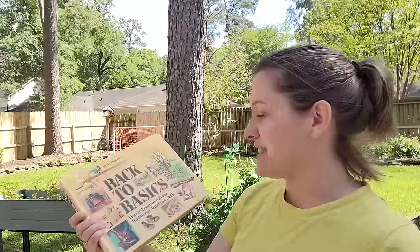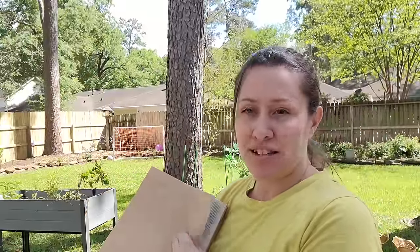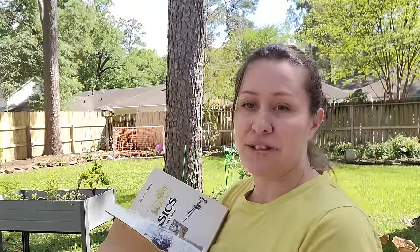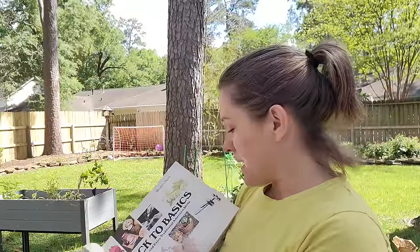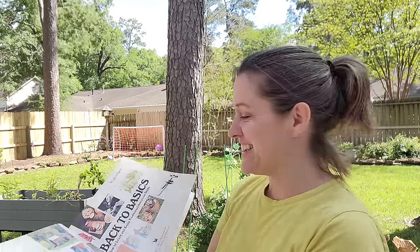The last book is a book that I will be selling in my booth, and it is called Back to Basics, How to Learn and Enjoy Traditional American Skills. I talk about this all the time, that we don't know how to do the stuff that people used to do. And I think this would be, oh, and it's a Reader's Digest, of course.